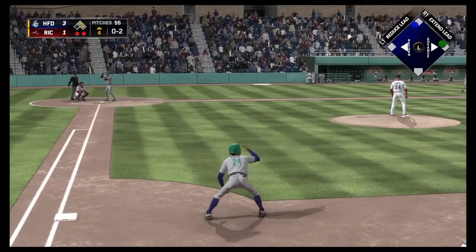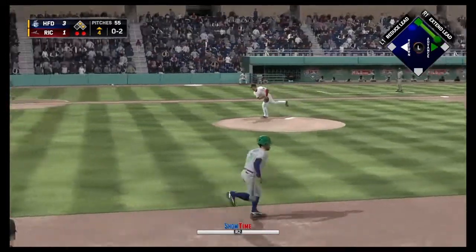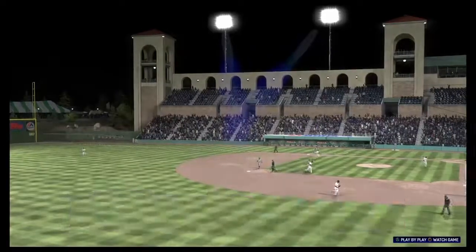I would imagine he's got to feel pretty good about that. I'm sure he does, Matt. A lot of guys never get the double-A base hit. Got him looking, and that'll do it. The inning is over. So they pick up 3 runs.